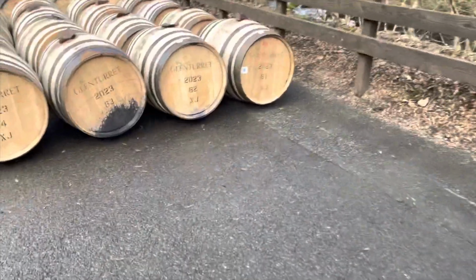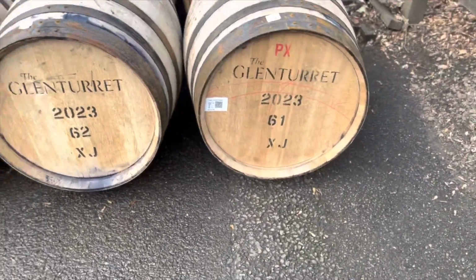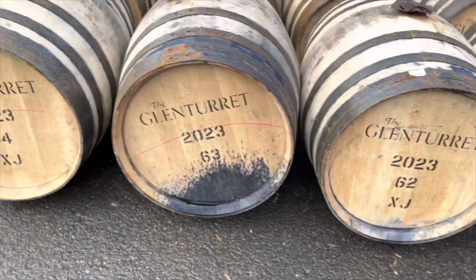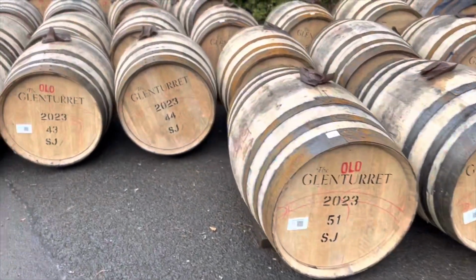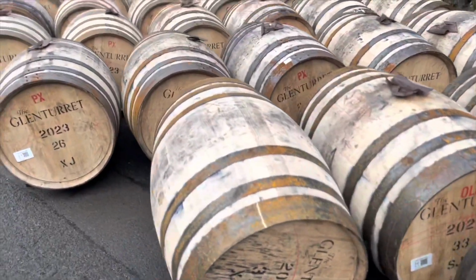Here you can see the casks getting ready now for the whisky to go into. And they're already dated, as you can see, and batch numbers on them as well. So they're well prepared and well in advance.